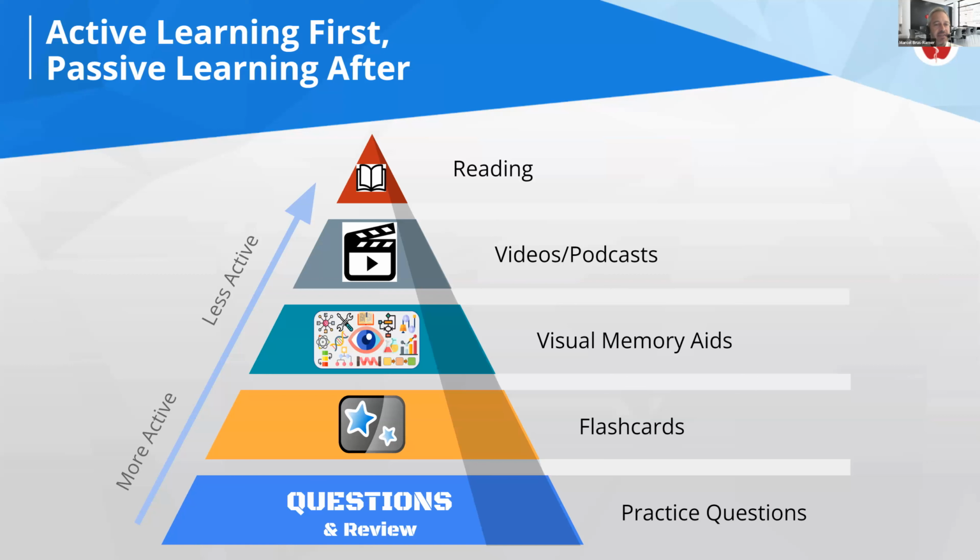Well, what do we mean by active and passive learning? From our standpoint, active learning are those things that are going to be engaging you in a more mentally active way. And at the base of our pyramid, the core of our pyramid of resources, we can see here that questions and review, especially high quality practice questions, the kinds that you're going to find in the UWorld Qbank, as we'll be discussing, should be the core of your preparation, both during your dedicated preparation for the USMLE Step 1 and other exams, but also throughout medical school. This is something that has been supported by the medical education literature.